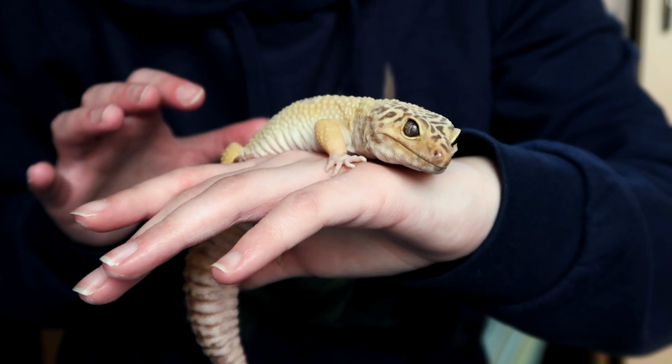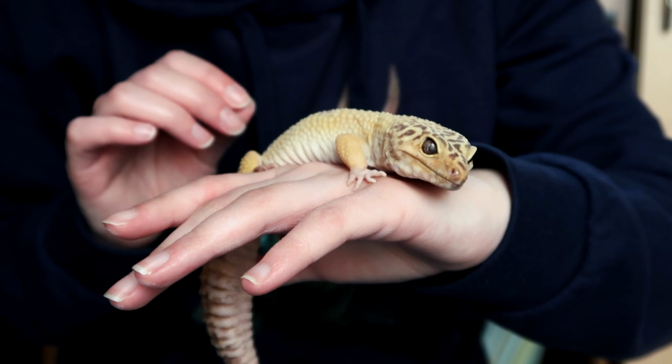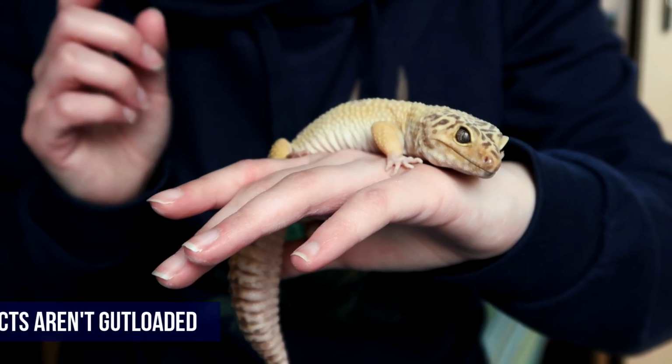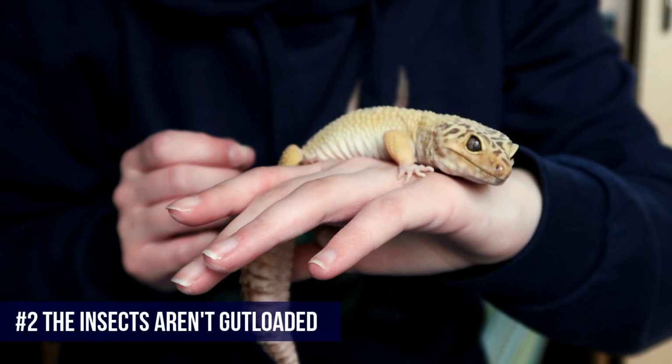Now, what if your gecko isn't a baby or a juvenile? Maybe it is an adult and it still doesn't have a plump tail. So let's look at some other reasons. The biggest reason usually is that the owner just isn't gut loading the food. This simply means feeding your feeder insects.